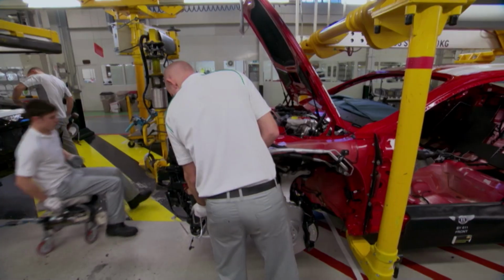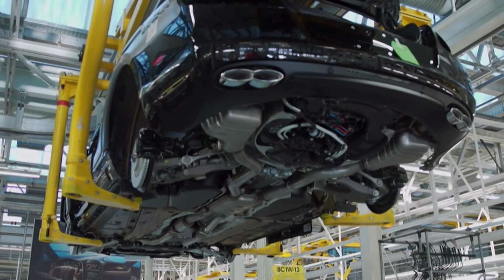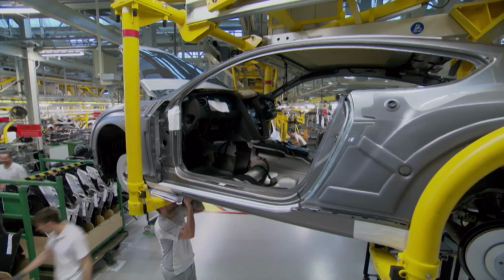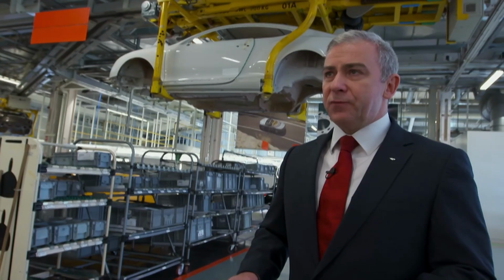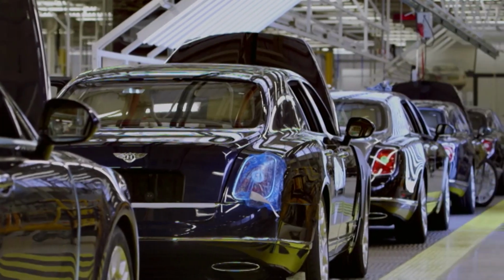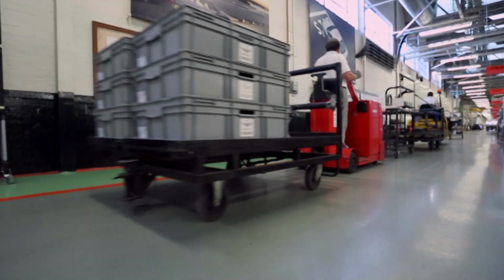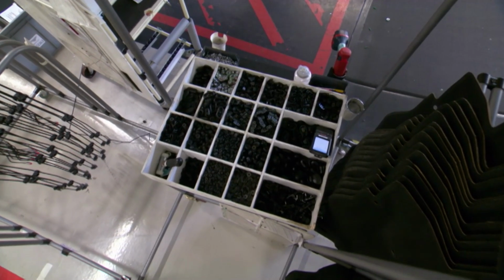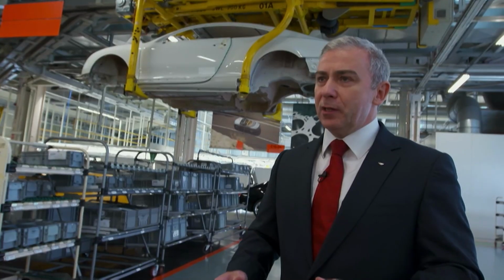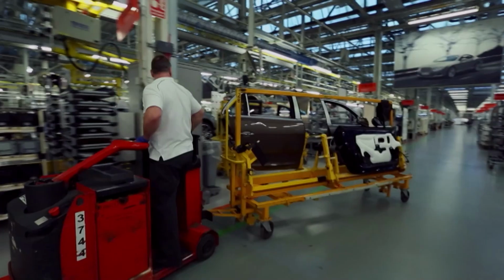It takes 104 hours to build just one Continental GT. The production line essentially is very similar to other car plants. The difficulty we've got at Bentley is we mix 3 different models together. Assembling multiple models on one line exponentially increases the need for efficiency and organization. You can imagine the material that goes into a 2-door coupe is very different to a convertible, which is different again to a 4-door.